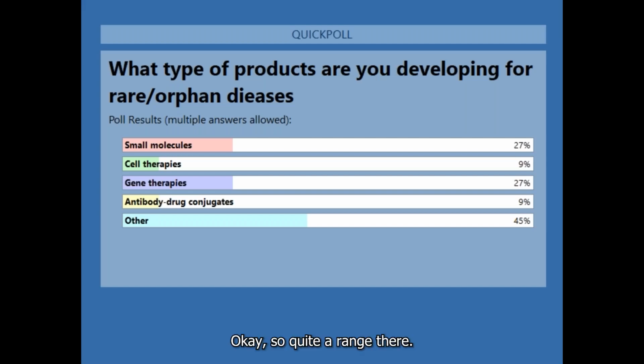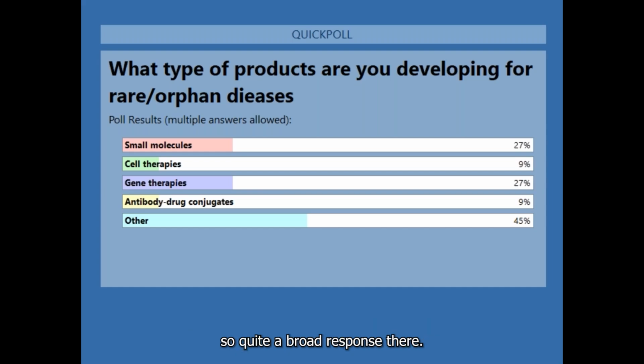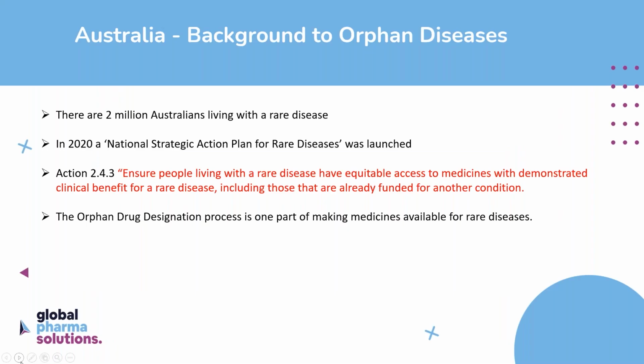Okay, so quite a range there, quite a few others. So it'd be interesting to know what they were. But again, a mixture of small molecules, gene therapies in particular, and some conjugates. So yeah, quite a broad response there. Right, next slide, please, Liam.